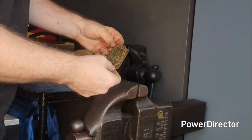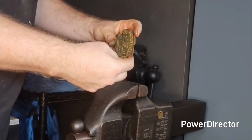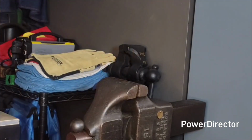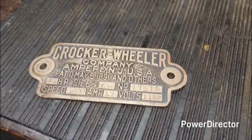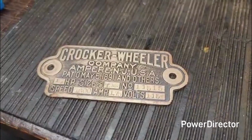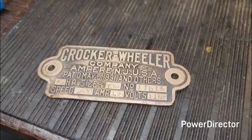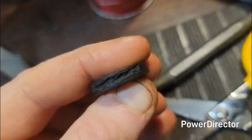Pretty good right there. I'm going to fine tune it with the sheet metal hammer. Call that good. I think that looks perfect right there. I removed some but not all of the imperfections. It looks clean but it looks old. I'm going to put a coat of the Renaissance wax on there. I'm going to call that good.